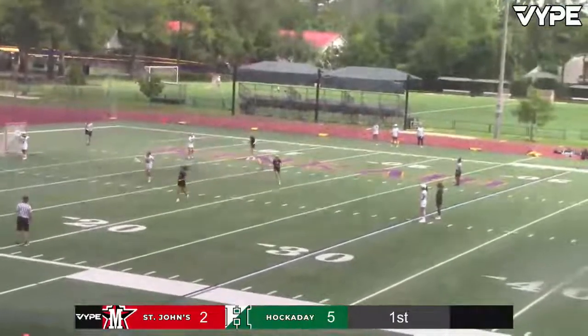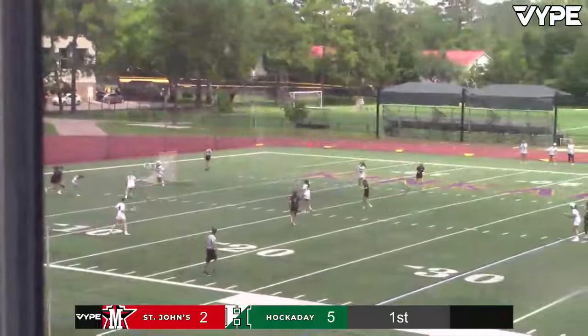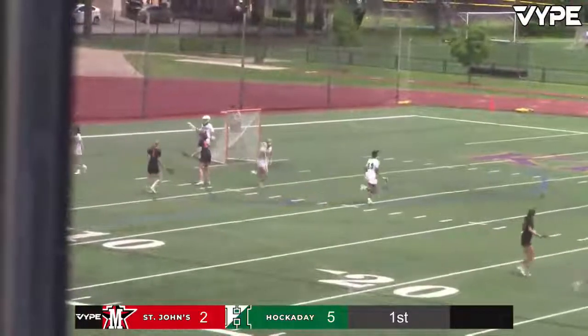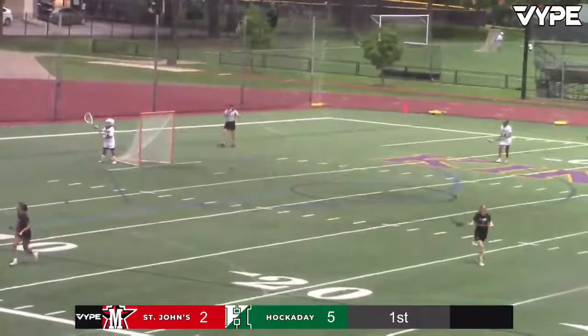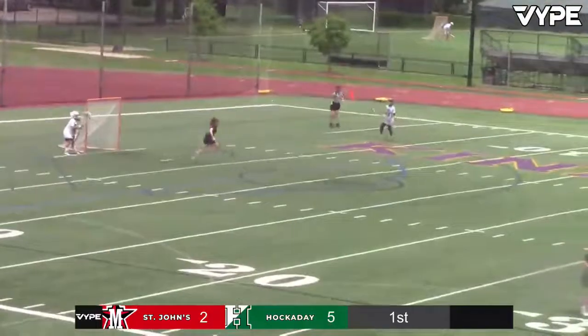Ball around bounds by number 4, Grace Emerson. Number 10, Mia Carley. Great hustle there. That's the stuff you love to see as a coach, when somebody forces themselves into the situation and makes a steal for the defense, and she'll probably try to get the ball to the goalie here. Very common in girls lacrosse. Feed the ball back to the goalie, especially with the cannon that this goalie has.